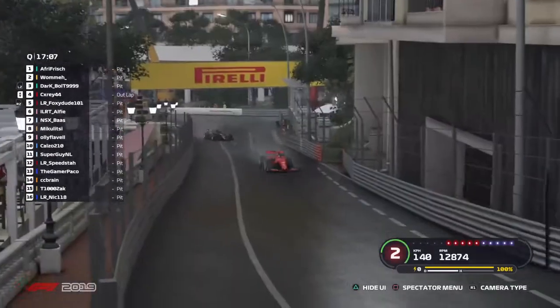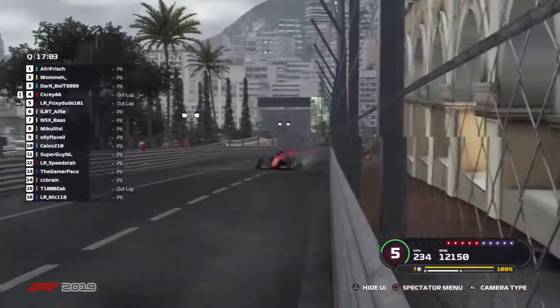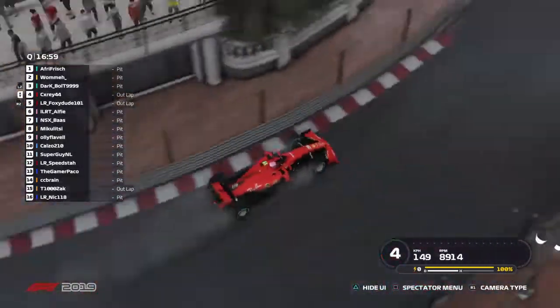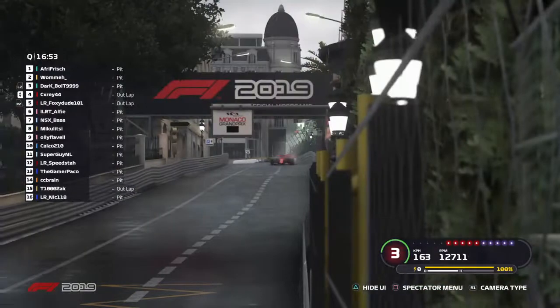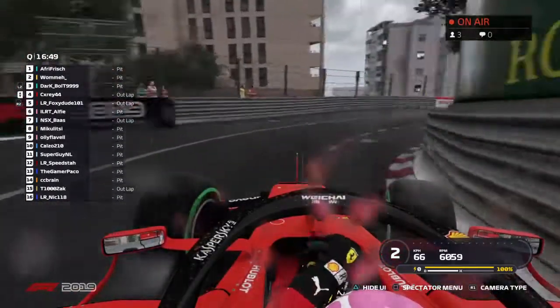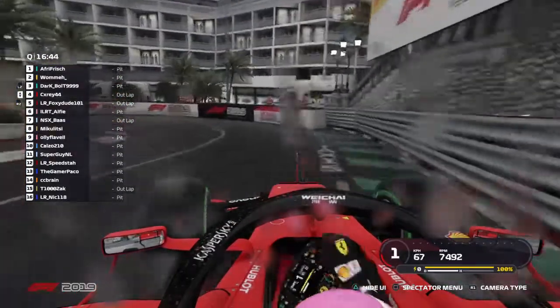It's round 6 and it's the jewel in the crown of the Formula 1 calendar. It's the Monaco Grand Prix. It's going to be a hell of an interesting one because, as you can see, it is not quite soaking wet, but it's certainly greasy out there. It's raining in this tiny little country, the Principality of Monaco.